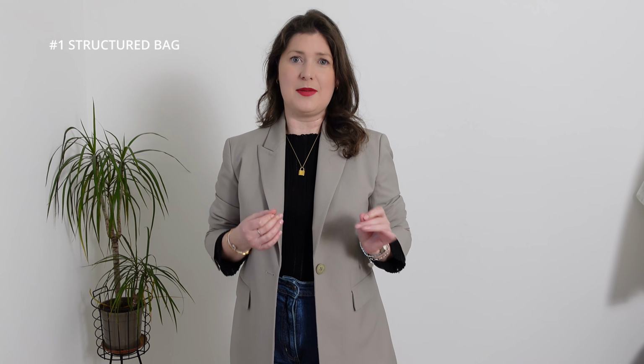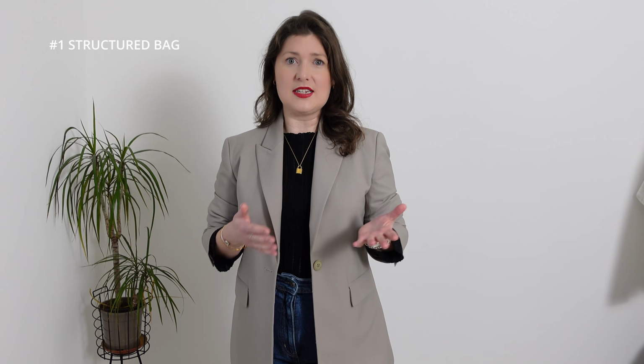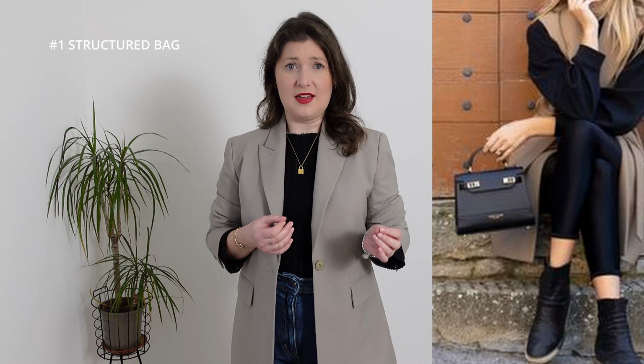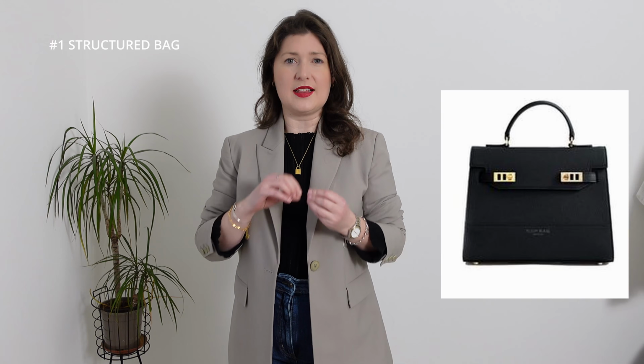Now, the first thing I recommend is a structured handbag in a neutral colour. The reason I say structured, first of all, is because a structured handbag, particularly a top handle handbag, does look a little bit more expensive and like there was more workmanship and more material put into it than a more slouchy, unstructured bag. A structured handbag also has a lot of longevity in terms of its design.